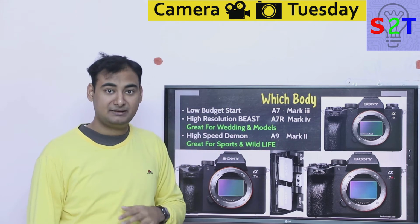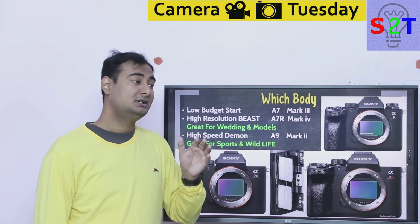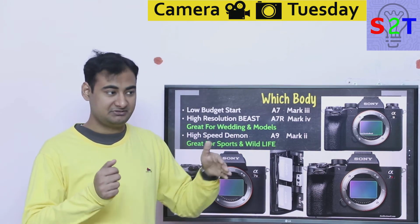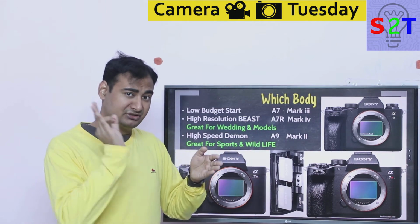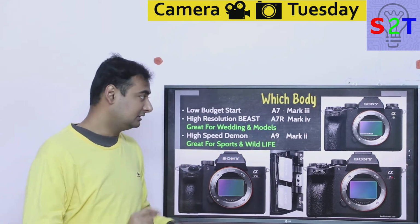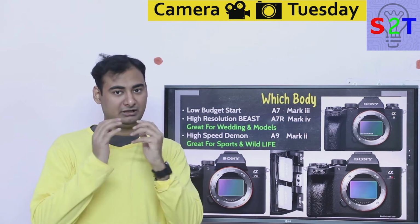Basically Mark I is not bad by any stretch of the imagination. Heck, it will destroy almost any DSLR in terms of autofocus performance, but in terms of autofocus reliability, let's say you did a burst for 1 second or 2 seconds, how many shots are absolutely awesomely on focus? The A9 Mark II has a much higher rate. Basically it took the good and made it best.